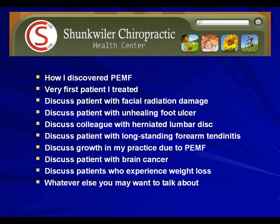So she did that. I had to rush back, open the box that the PEMF unit was in, and hook it up, and sure enough, she comes over. She hobbles in. Takes her about 20 seconds to sit down in the chair.